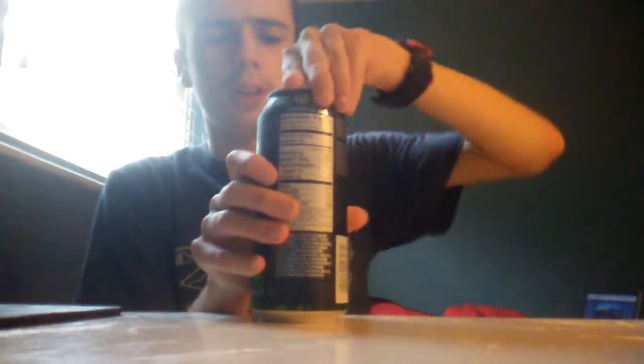So let's just open this up now. Kind of excited to try this. I've never even heard of these drinks before. Smelling it, that definitely kind of has a cherry limeade flavor smell to it. The color is kind of like a purplish, a little. Kind of hard to see, but let's just try this out.